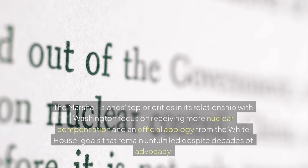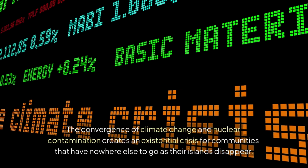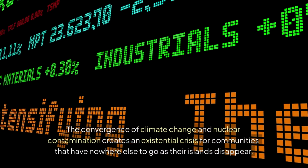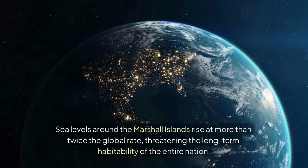The convergence of climate change and nuclear contamination creates an existential crisis for communities that have nowhere else to go as their islands disappear. Sea levels around the Marshall Islands rise at more than twice the global rate, threatening the long-term habitability of the entire nation.